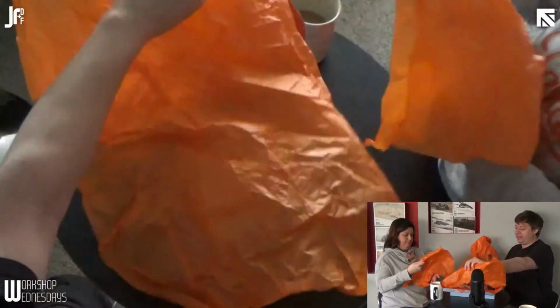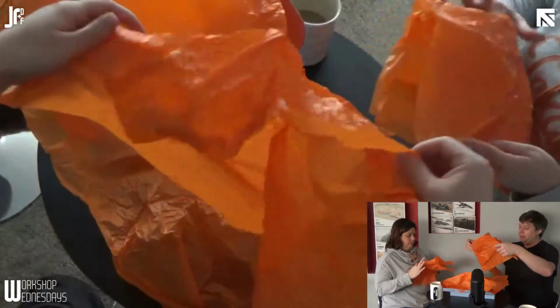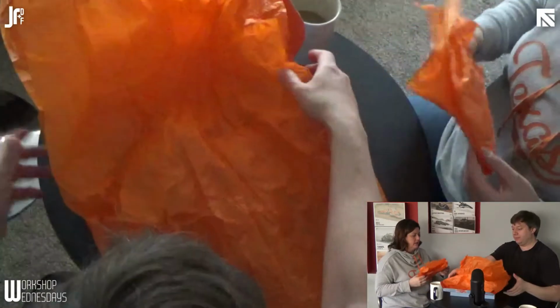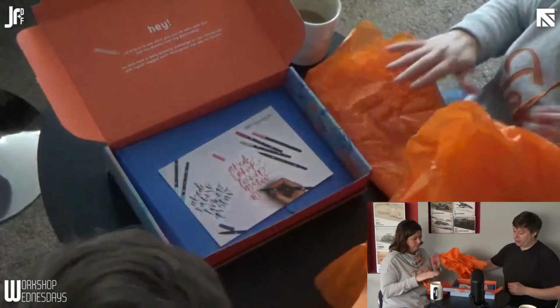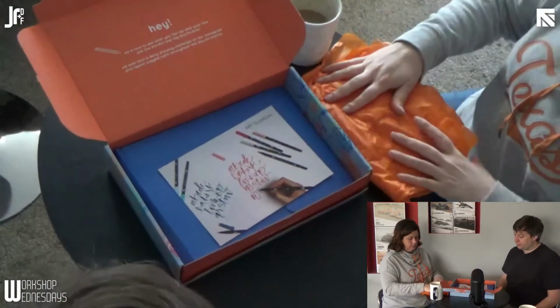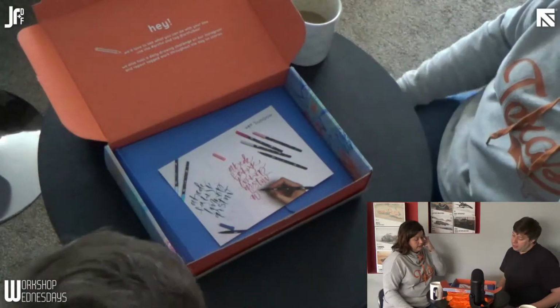So yeah, 3 bits of tissue paper. Quite like that. I can't see us going to a tissue paper. No, I like it purely for the consistent colour. Yes, the colour is nice actually. Okay. Because you've got the oranges of the box inside. I'm going to pop it underneath the lid. All right. Yeah, it's out of the way.